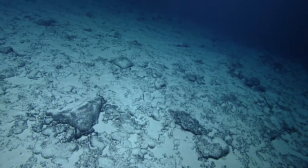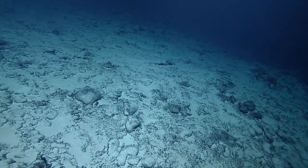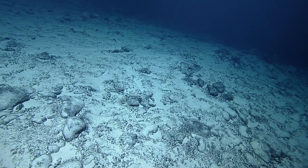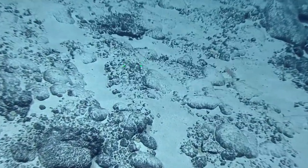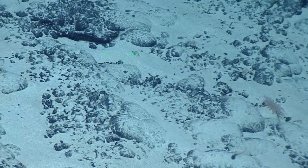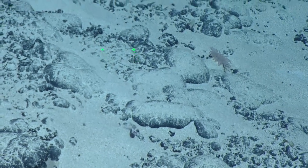I think it's a shrimp. Is it a shrimp? There's a shrimp down on the bottom right of Herc's cam, centering up now. Maybe it's a small fish, actually. Can you zoom in there, please? Small fish. Baby fish. Baby, very, very far away. Life. Anemone, too. Very far away.